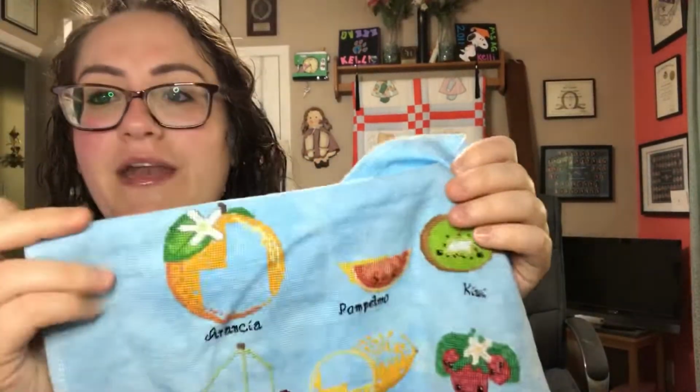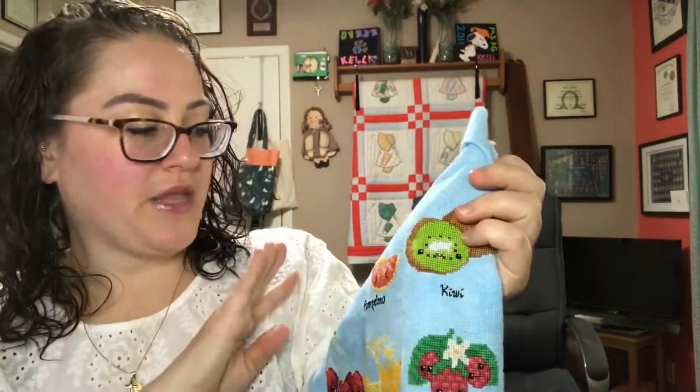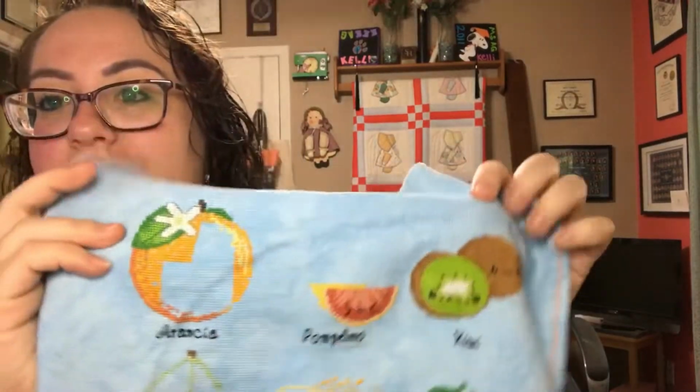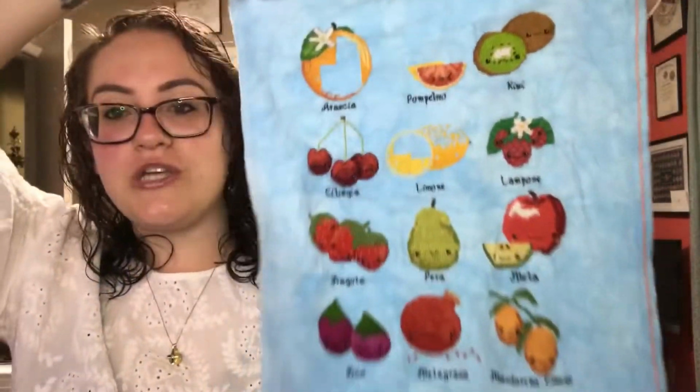But I'm going to finish up my lemon, and then my orange and my grapefruit can fit in my hoop at the same time. So I can maybe go back and forth a little bit and try and get them done, but I'm so close and it's so sweet.